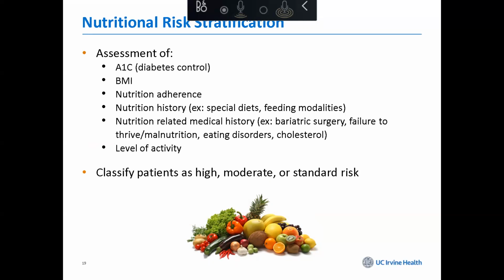And then nutritional risk. Our dietitian is wonderful at connecting with patients and partnering with our dialysis dietitians to assess A1C levels, to see how well our diabetics are controlling their sugars. She looks at BMI, adherence to their renal diets, and she also takes into consideration if the recipients have any special dietary needs or special feeding modalities.